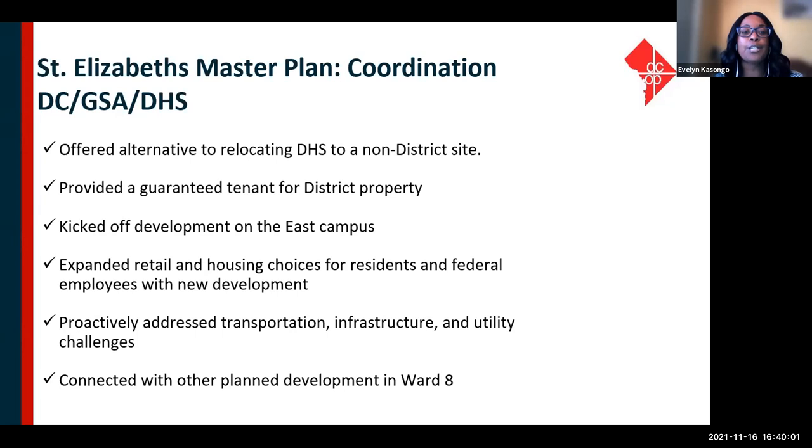And then also proactively addressing transportation and infrastructure and some of the utility challenges that came with the new development of the East Campus. And then more importantly, we wanted to connect this massive undertaking with other planned development, which was percolating in the Ward 8 neighborhood, and have a linkage between all of the new development, which would ultimately serve the residents of Ward 8.